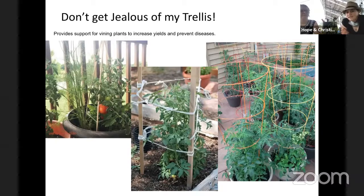So a lot of plants like tomatoes or cucumbers or vining beans, climbing beans, are what we call indeterminate. The sky is the limit. The more you support them to grow, they will keep growing and they'll never stop. So the more support you give them, the farther they'll go, just like children, right?